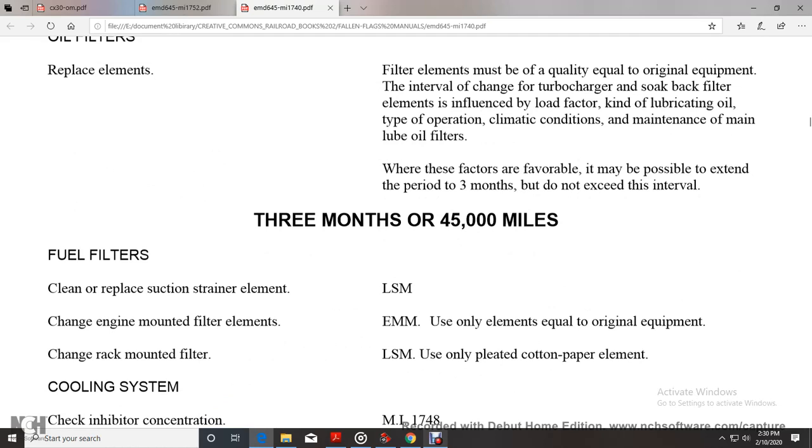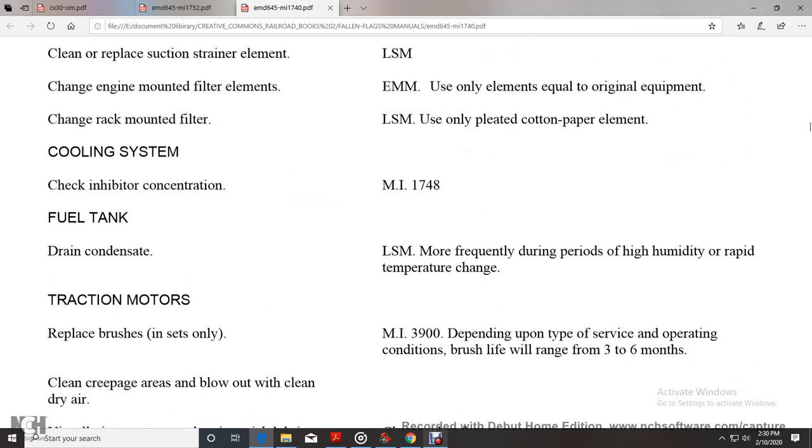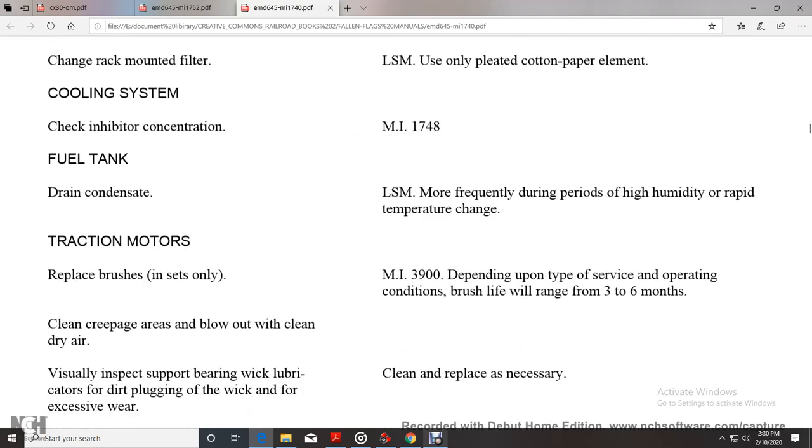Change rack mounted filter, locomotive service manual. Use only pleated cotton paper element. Cooling system: check inhibitor concentration, maintenance instruction 1748. Fuel tank: drain condensate, locomotive service manual, frequently during periods of high humidity with rapid temperature change. Traction motor: replace brushes in sets only.